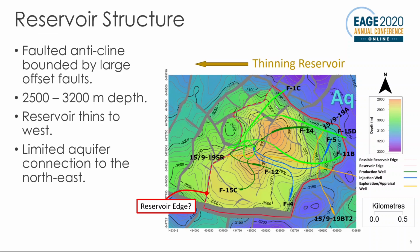The two phases of production well drilling are highlighted separately. The first phase in 2007 is dark green and targeted the main block and all reservoir intervals. The light green wells were drilled in 2013 primarily to extend field life through improved oil recovery.